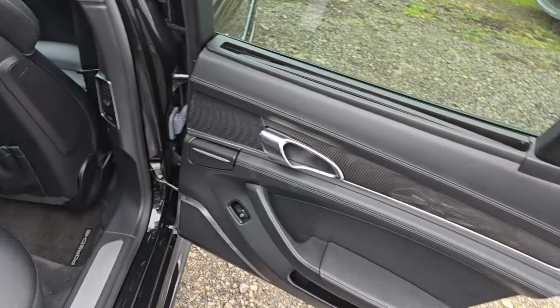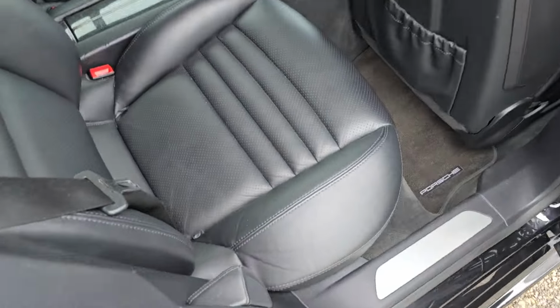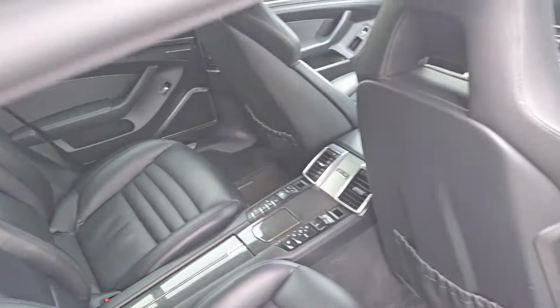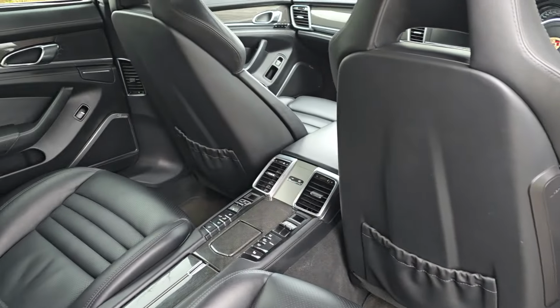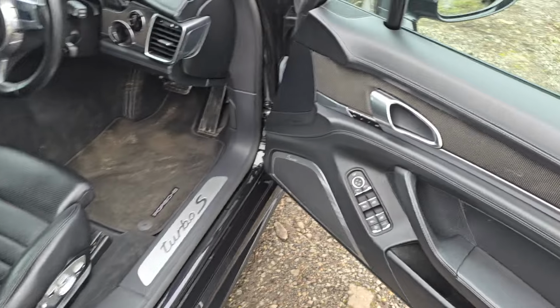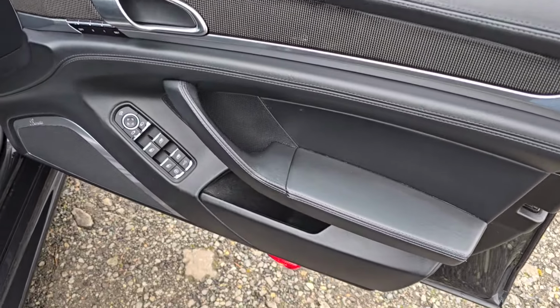Onto the driver's side. Again, lovely clean door card. These seats, it doesn't look like they've been sat in, to be honest. Backs of the front seats are immaculate as well. And we've got the driver's door, which is just as nice as all the others.